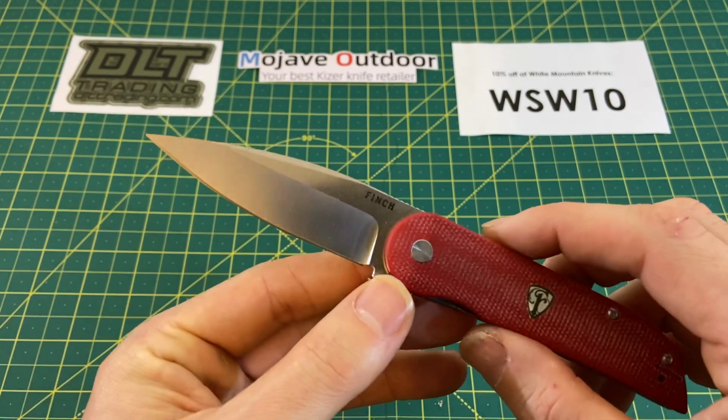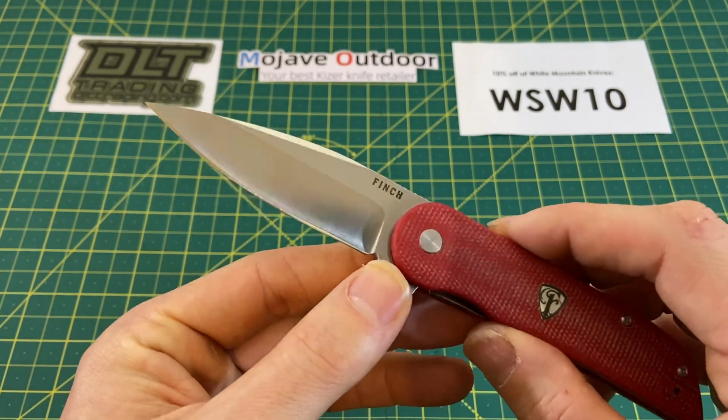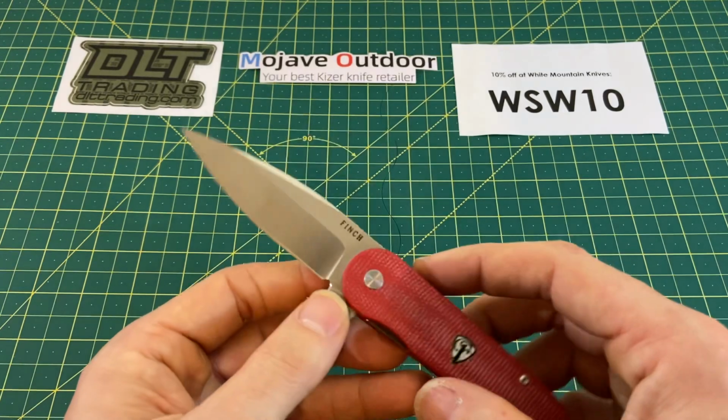Kind of cool. But the blade is the real highlight here of this knife. I love this blade.